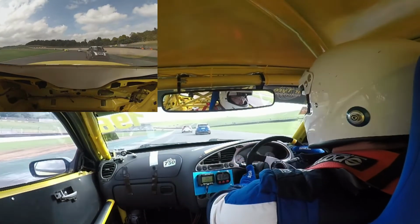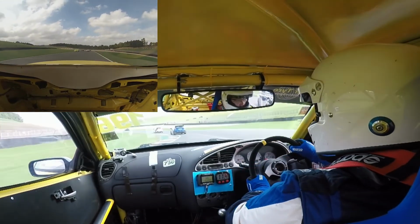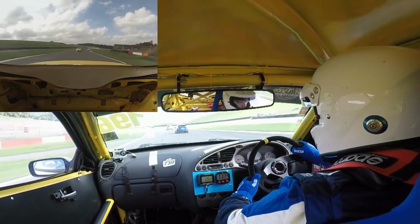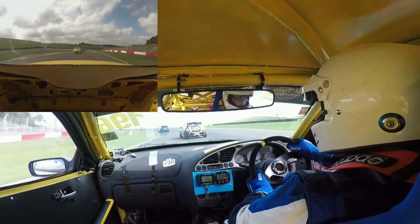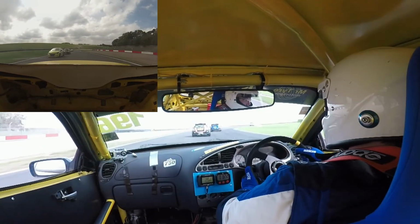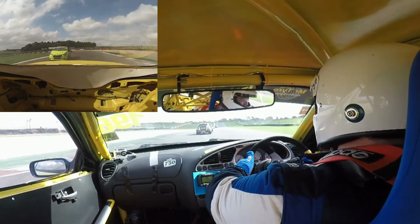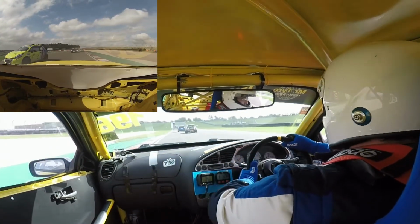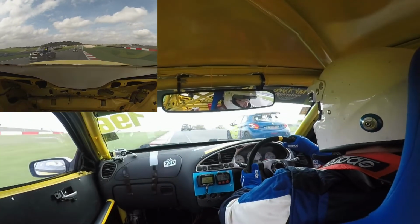So you can see in the rearview mirror, here's another Mini about to come flying up the outside at Starkeys. The blue car just in front of us, I think, is that... Oh, no, that's a Mini as well. Sorry, I thought that was Lisa and Toby in the Fiesta. But it's not. And here's that yellow Peugeot in the rearview mirror again, the one that overtook us on the start line. Here comes another Mini.